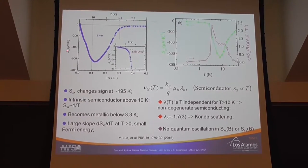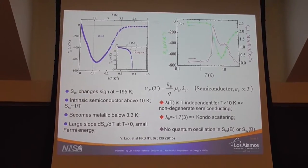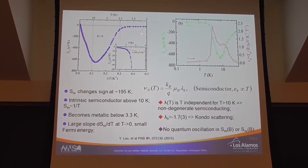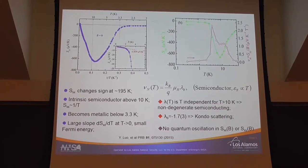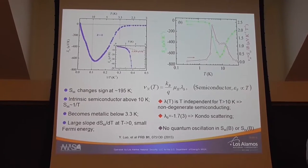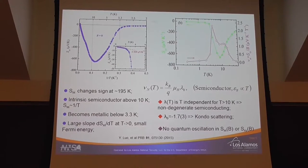This intrinsic semiconducting-like behavior at high temperature gives way at the lowest temperatures to a T-linear behavior. You see that much better in the inset, which is thermal power as a function of temperature. The very large value of the slope immediately tells you that the Fermi energy is small in this material.